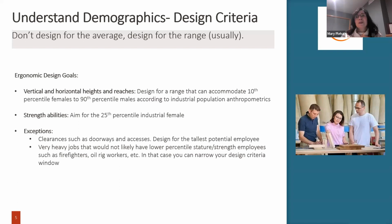So if I am doing an ergonomic evaluation and I can't lift it safely, I can't reach it safely, I'm like a test dummy for what the lower end of those criteria are. So yay me on that.